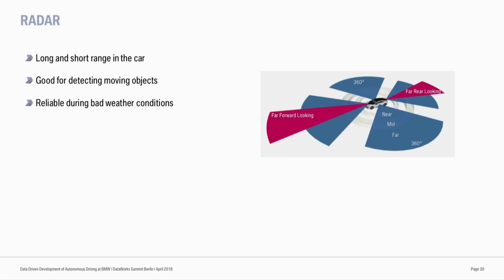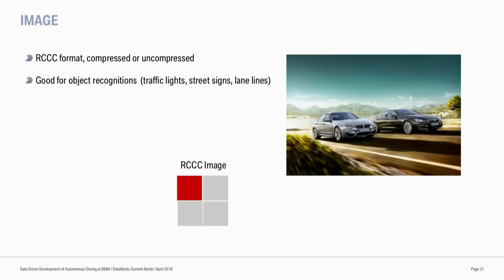And an advantage, of course, compared to the LiDAR, is that it is more reliable in bad weather conditions. So next, of course, the images. It depends on the autonomous driving car level. It might be 8 cameras or even more.